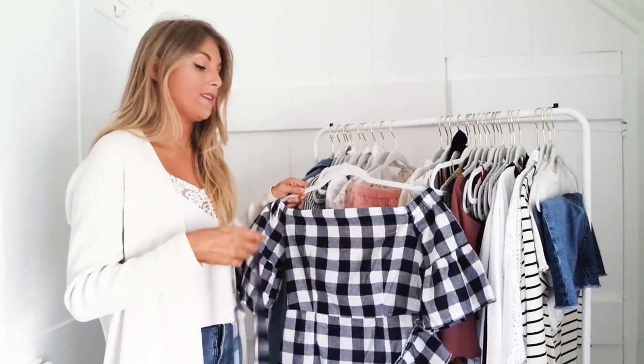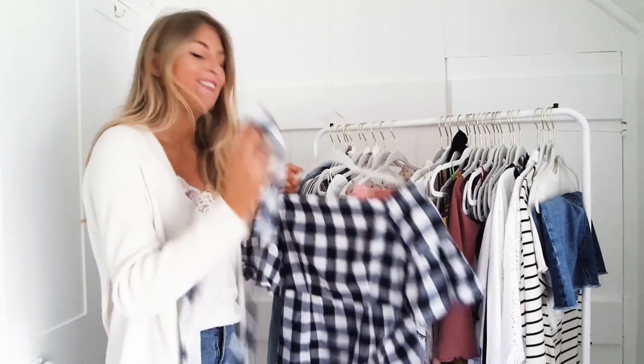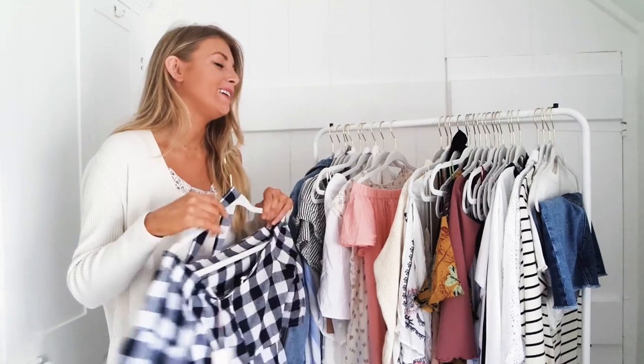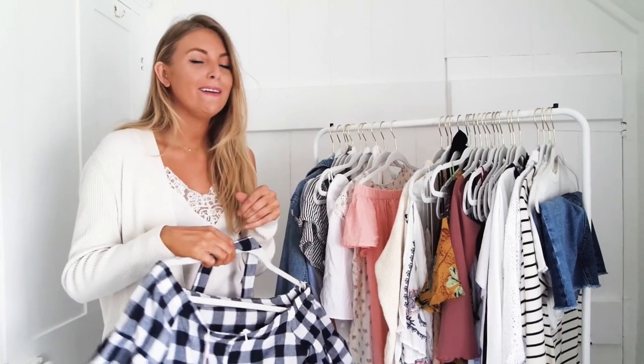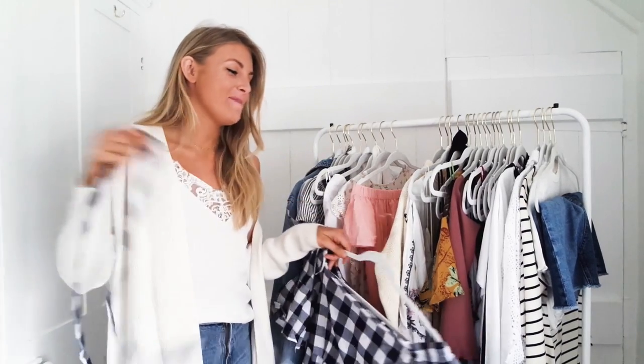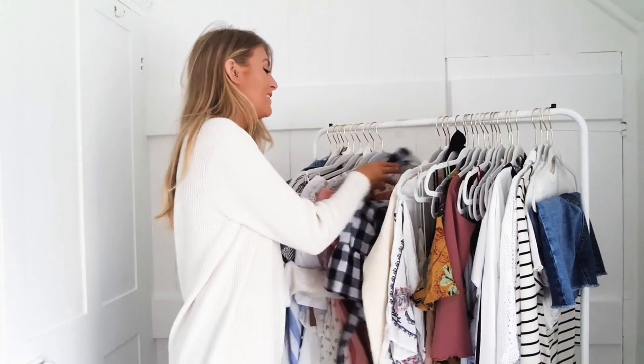I mean, this isn't Sabo skirt, but I'm sure you can wear it on your neck, on your hair, on your waist. I feel like I'm Joey in that TV show, like, mayonnaise, paper, a ghost, hair, neck, on the waist. But anyway, yeah, that one is super cute.